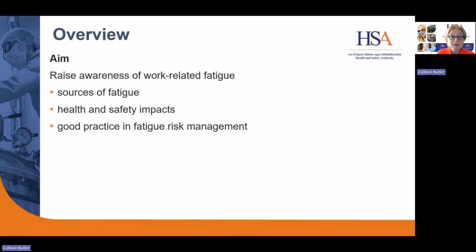It's a topic that we are still learning about. There's lots of research and ongoing development in this area from all sorts of perspectives, from the medical world, from sleep science, from the impact of light on how we perform. There are a lot of things that come into play here, but I want you to go away from this presentation believing that there are things you can do to manage this.